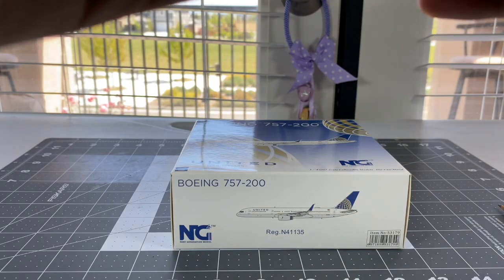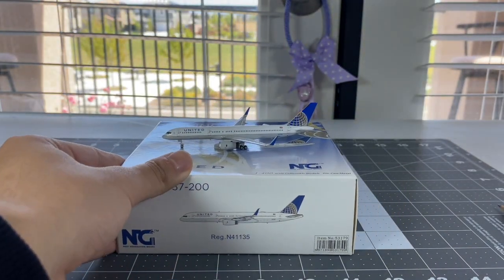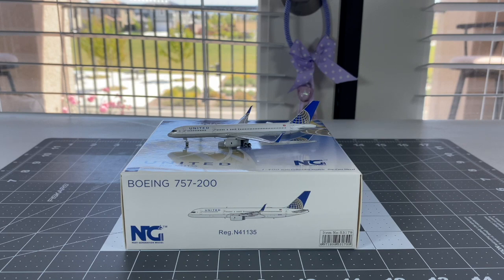Anyways, I gotta tell you, NG Models still continues to nail their 757 mold, and I'm really glad to have this model in my collection, as always. Beautiful model, great work, NG Models. And with that being said, let's move on to my final model. Well, two more boxes that I need to cover, but moving on to my final model, and this model will be very different, or I would say it's about a mix between special and a different one. But nevertheless, let's move on to my final model in this unboxing.